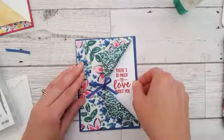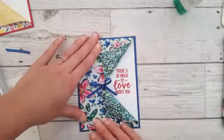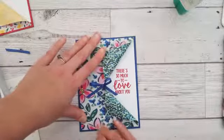It's just, like I said, it's my favourite kind of technique that, you know, it's easy, really easy, but it just looks amazing. Because at the end of the day, I'm a lazy crafter. I don't like to spend hours and hours on a single card.